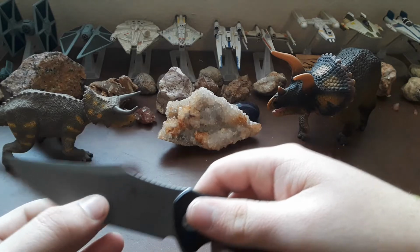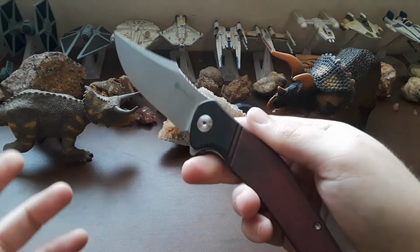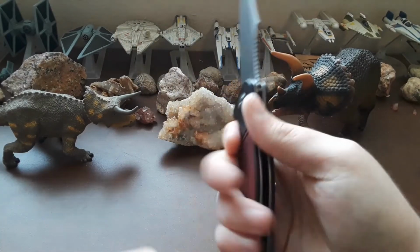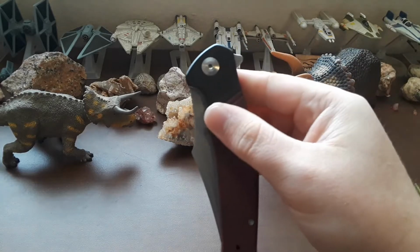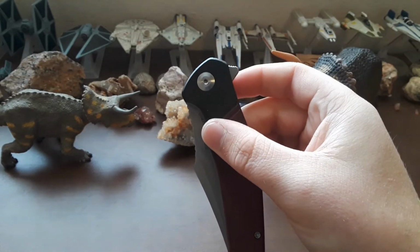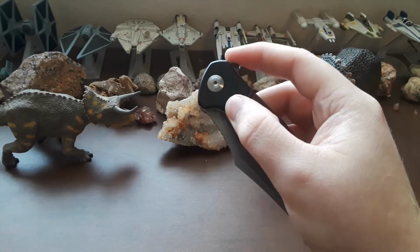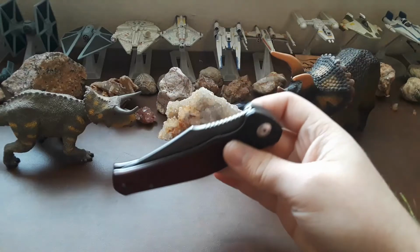9Cr steel, flat grind, ground very thin. This is made by the same people that do Civivi, so it's kind of to be expected. Reversible clip. The ergos are very nice. The action is very nice because the flipper tab is positioned above the center line of the pivot. You get all the leverage in the world. Great jimping on the flipper.